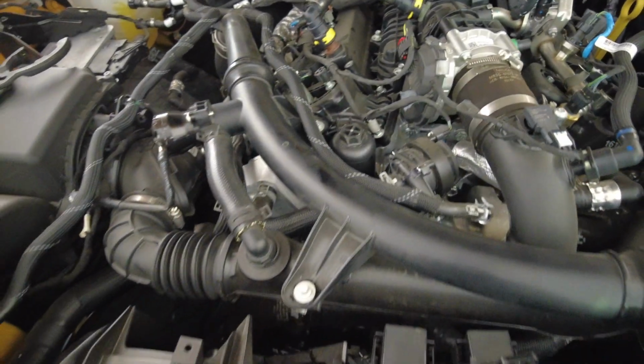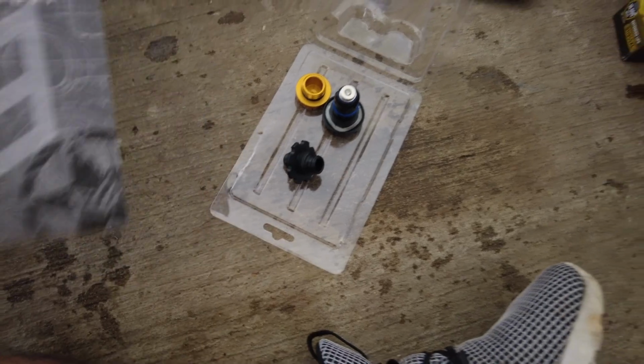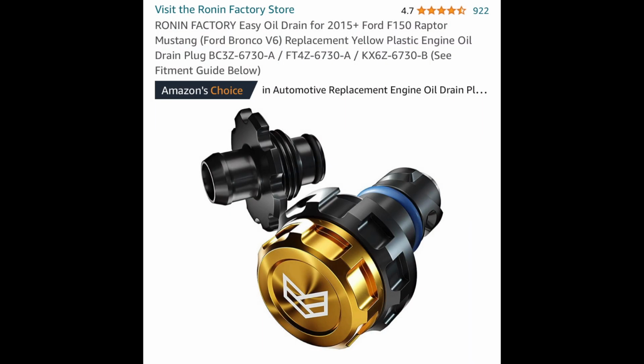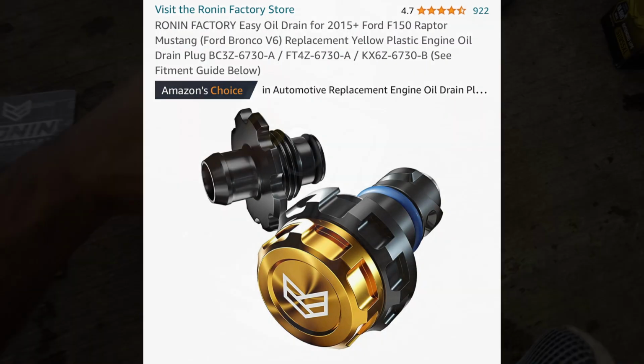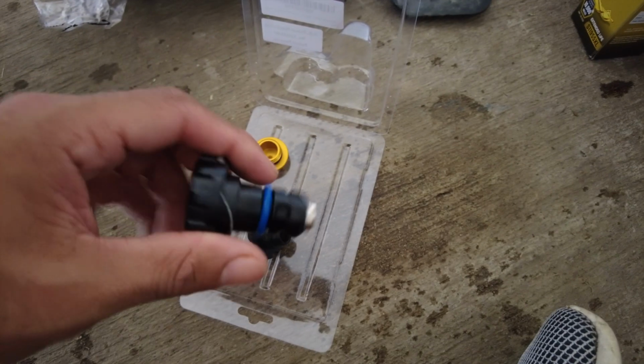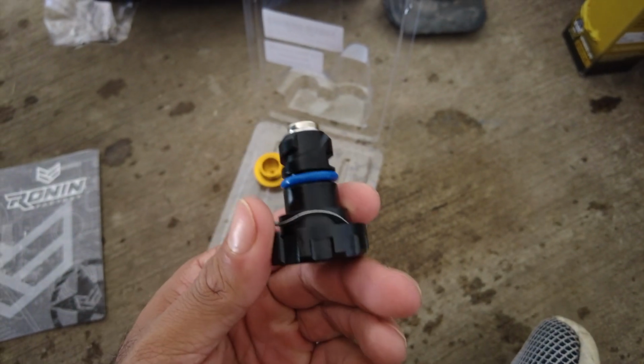All right, so now all I got to do is install the drain plug. So this is the drain plug that I got from Amazon. This is the RONIN brand. As you guys see, it is a 3-part system. All right, so it comes with this little metal O-ring right here, as you guys see right here. But you literally install this. This is identical to what your factory drain plug looks like.